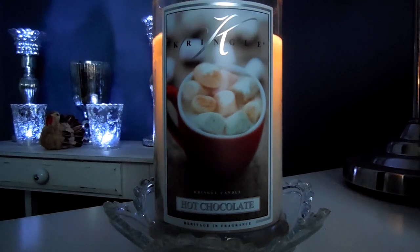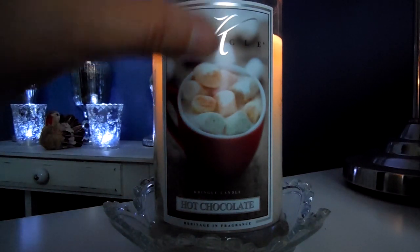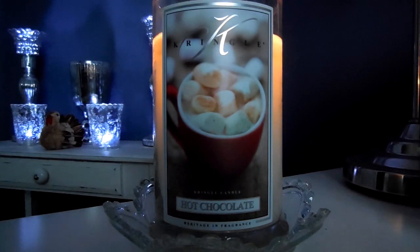What I've actually done most times that I've burned this is wrap it in tin foil, which I hate doing because that takes away from what Kringle candles are really known for, which is their packaging. If I'm having to wrap a bunch of tin foil around it to get it to pool out, then that takes away from the aesthetics of the candle. It helps it pool out, but you know, then I don't know.